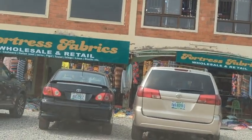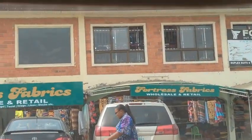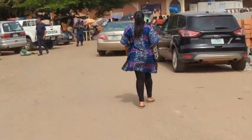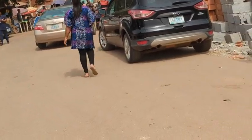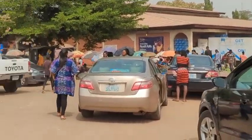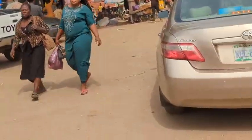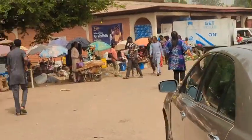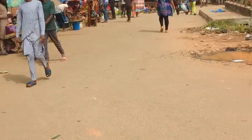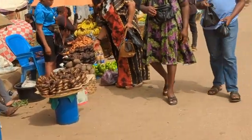The market actually has a lot of stuff. See fabric, you can get your fabrics here, but these ones are ordinary market days, normal market days. So this is me heading towards the market right now. This is it, towards the side. I'm trying to get a POS so I can withdraw cash. You're going to see things you do not expect to see in this market, and the price is very, very amazing.